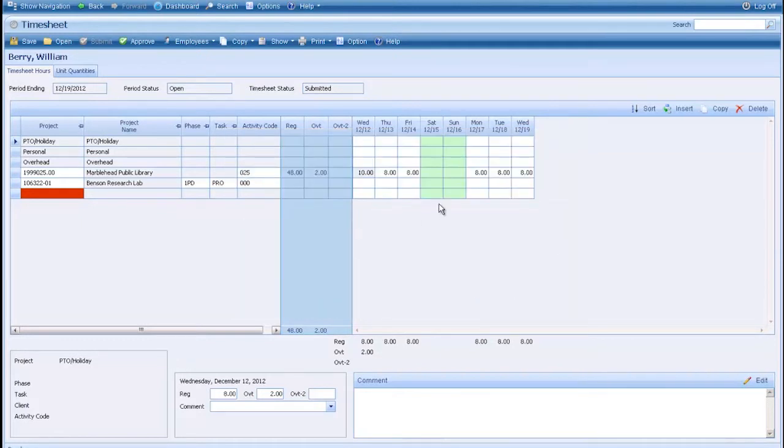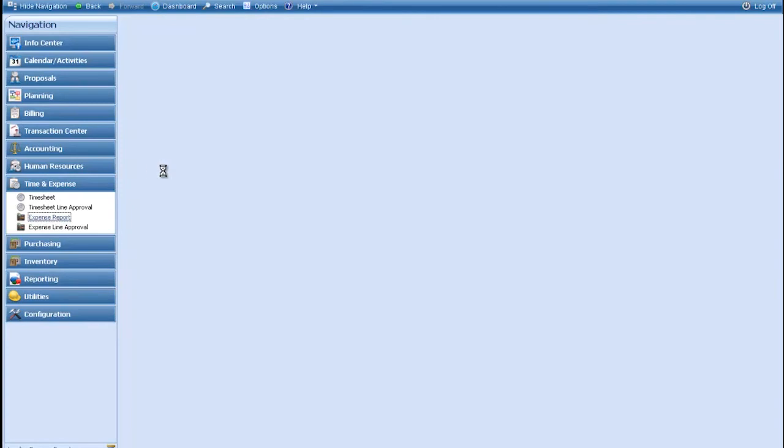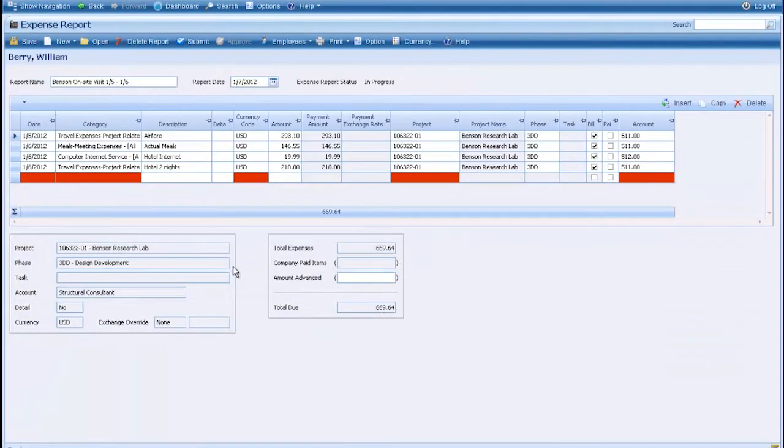Okay, after we've submitted and approved it, maybe we also need to do an expense report. So expense report is really located in the same place as the timesheet, very similar. The way that the approval works as well. So those group approvers and having the approval go out to the managers. One difference with an expense report is it's not time frame specific. The user could basically make a report for a specific trip across dates.